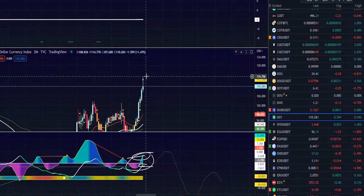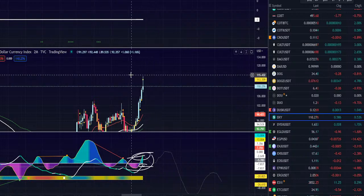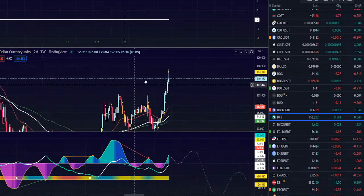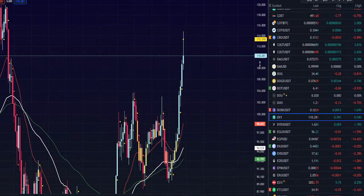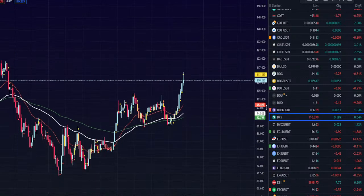A little bit of resistance, yes, around 114, but as long as it's closing above 110, 108, I am bullish. I am very bullish. I am still bullish for the dollar. So why is this very important? Because the dollar being bullish is going to affect the stock market and Bitcoin, right?